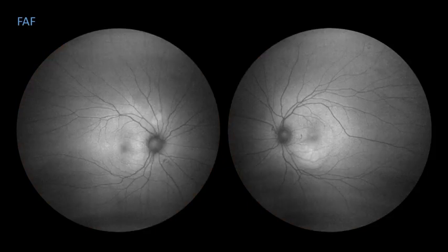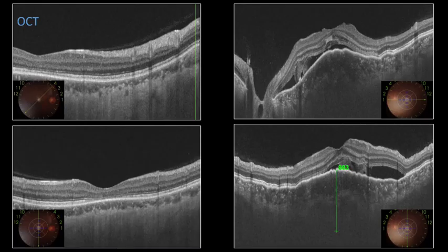Fundus autofluorescence of the right eye revealed an area of hyperautofluorescence superior to the disc. Of the left eye revealed an area of hyperautofluorescence more so in the inferior macula. OCT of the right eye revealed attenuation of the photoreceptor layer in the center of the macula. Of the left eye revealed intraretinal fluid along with subretinal fluid. There was subretinal hyperreflective material along with RPE undulations and thickening of the choroid.